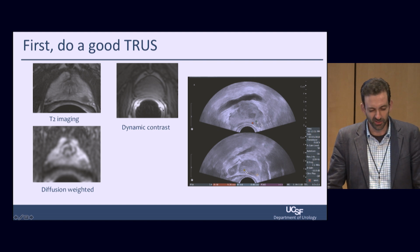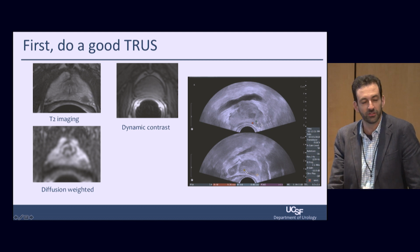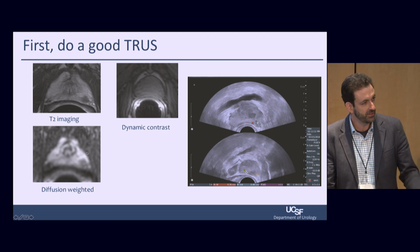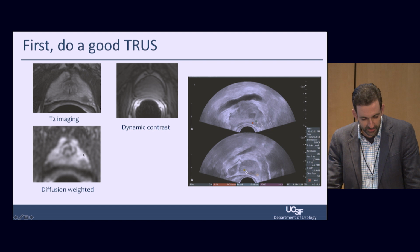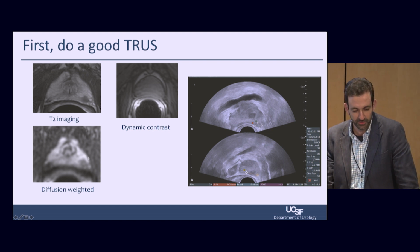And like I said, the first step is doing a good ultrasound. This is typically what we see on MRI. We look at these different sequences. T2, so-called T2 imaging, kind of looks at the anatomy. Diffusion-weighted imaging, which is always the fuzzier-looking one. We're basically looking at cellular density here. We're seeing less water in the tissue, and that's why we see these dark spots. So this is kind of a typical tumor, what it looks like on T2 and diffusion weighting.